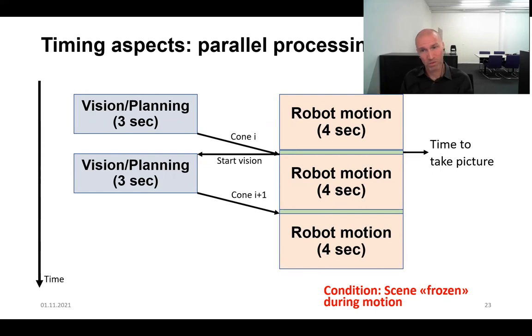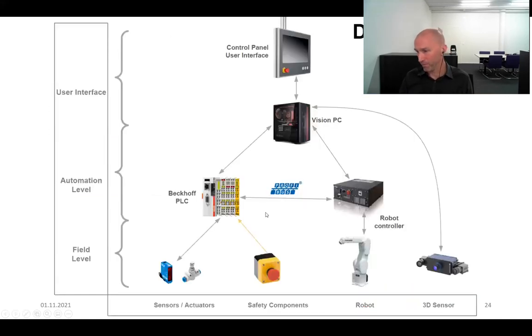That's the main problem with this configuration. You see here cone I is being picked here. But if this cone is moved during this operation, then you won't be able to pick it. That's the reason why we would like to have some distance between two cones that are being picked consecutively. One cone in one corner and the next one in another corner. By doing so, we are sure that the picking of cone A won't disturb the position of cone B. And now we are fine. 4 seconds, 4 seconds, 4 seconds. We are below these 5 seconds and we can fulfill the requirements.